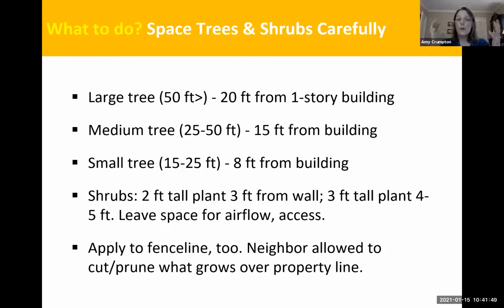Again, there are parameters on how far these things should be from those buildings, because what you're trying to do is allow enough root space. You don't want the tree to be so close that it gets into the foundation of the house or whatever. So there are these kinds of ideas about how far something should be from something. And of course, this means you need to understand how big your trees, or even your shrubs, are going to be at maturity, right?